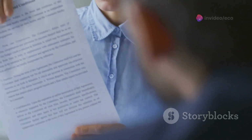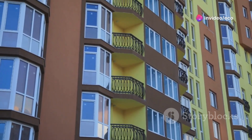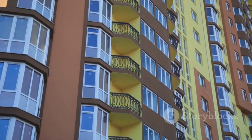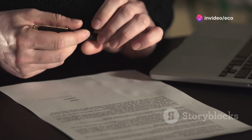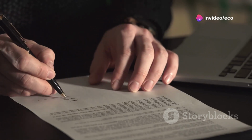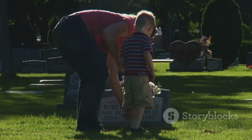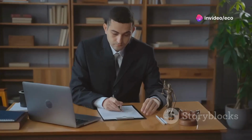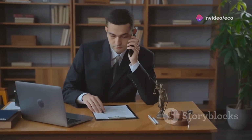First up, we have notices from various bodies. We talked about NOCs from government departments earlier, but you might also need them from the society or apartment association if you're buying a flat. These NOCs ensure a smooth transition and prevent any issues with the society's rules and regulations. Next, if you're dealing with inherited property, you'll need to gather the family tree and death certificate of the deceased owner. These documents establish the legal heirs and their rights to the property. Inheritance laws can be complex, so it's best to consult a lawyer to navigate this process.